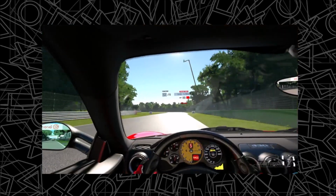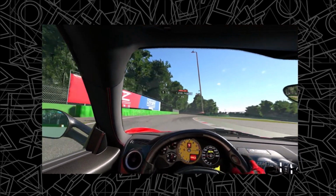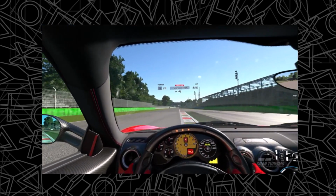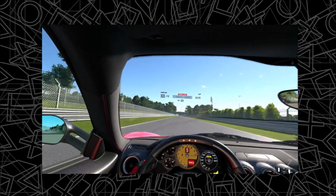Hard on the brakes, under the bridge, into the chicane. He's on the throttle. We stuffed that up last time, bit better. Granted, most people will probably be on the pit straight by now. I'm many seconds off the pace.